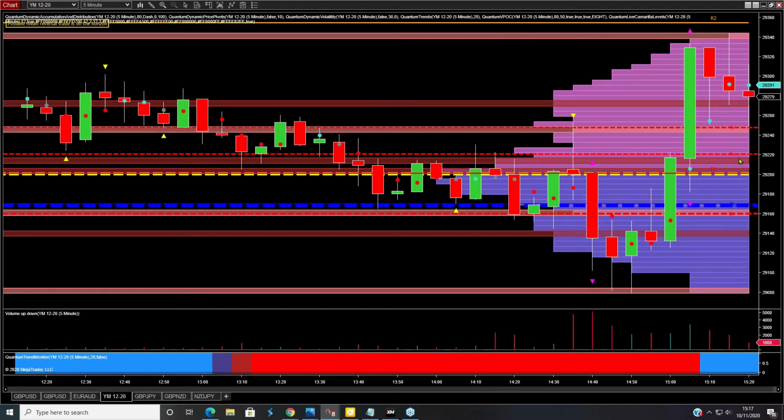But for a firm direction, it needs to break, as I said, the support and resistance, and also be supported with volume. And what we don't want to see, while the price is moving, is the volume falling away, because that tells us there's no participation, there's no activity. It's really not going to go very far.